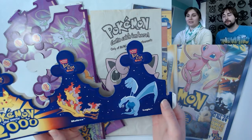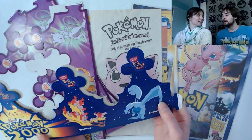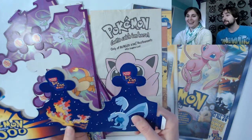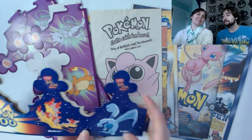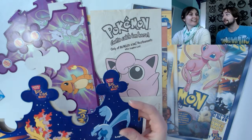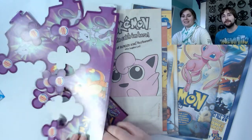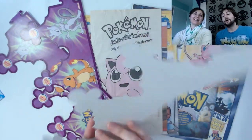Yeah. Can I throw something out there? Ho-Oh is so much cooler than Lugia. Sorry, I had to say that. I didn't play the game, so I thought Lugia was awesome. Oh, it doesn't matter. In the games, yes, Ho-Oh destroys Lugia. But also, in terms of design, Ho-Oh is so much cooler.